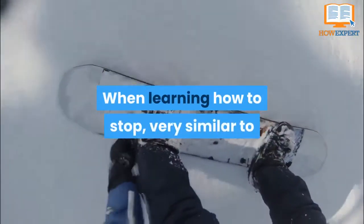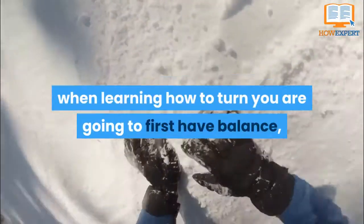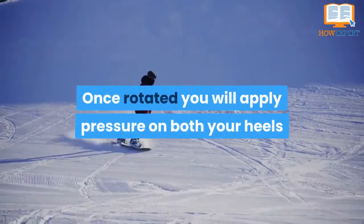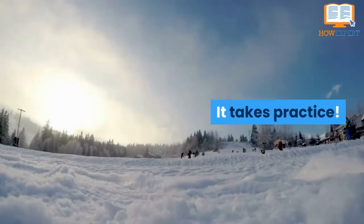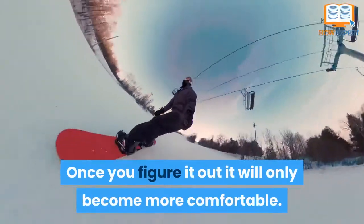When learning how to stop, very similar to when learning how to turn, you're going to first have balance, then apply pressure in your heel or toe depending on which direction you want to stop. Once rotated, you will apply pressure on both your heels or toes until you come to a complete stop. It takes practice. Once you figure it out, it will only become more comfortable.